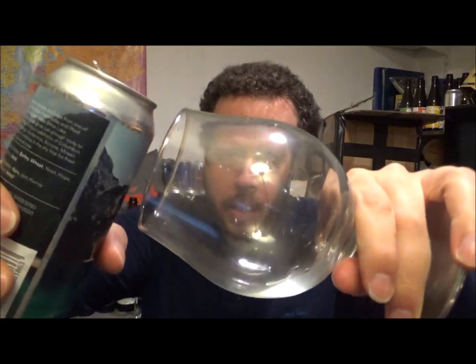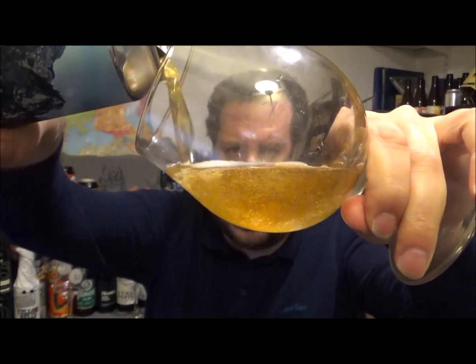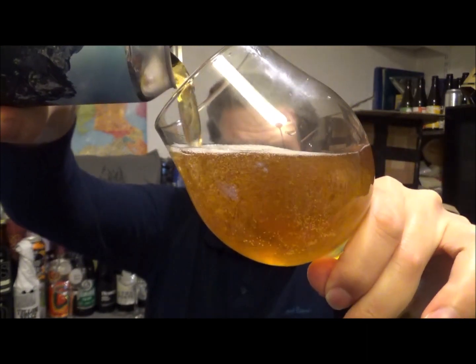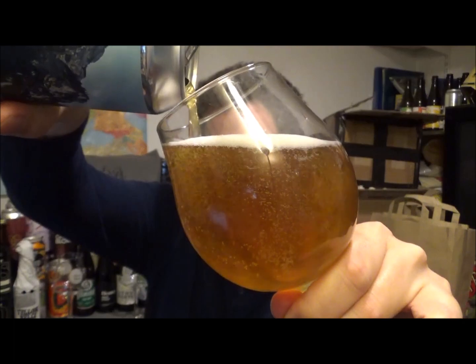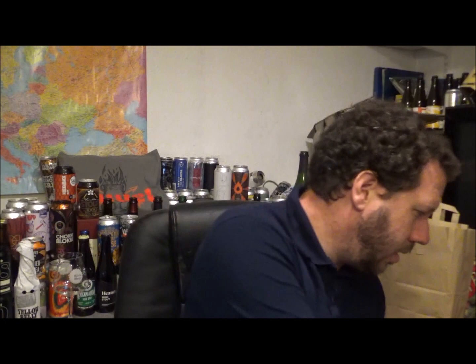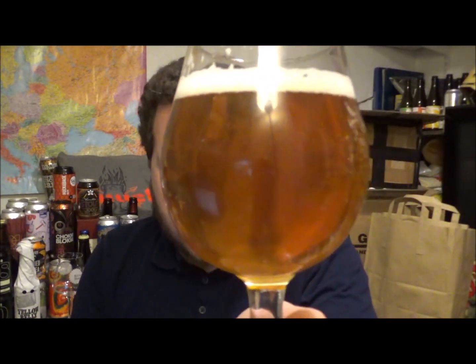So let's crack it open then. 440ml can. And we'll see what we get out of this beast of a West Coast double IPA. I can't remember the last time I had a double West Coast IPA anyway. So yeah, look at that. It's more what I was expecting. Big, in your face West Coast IPA. Yeah, looks the part.